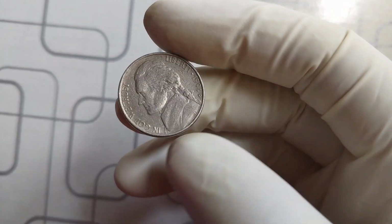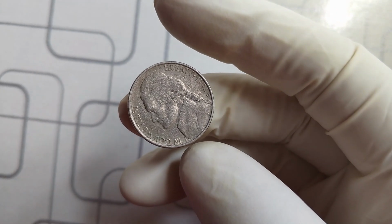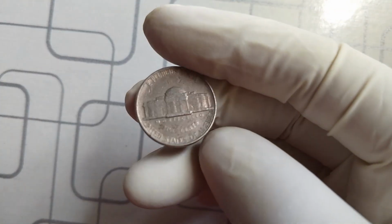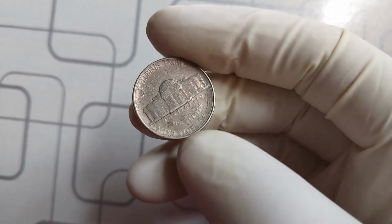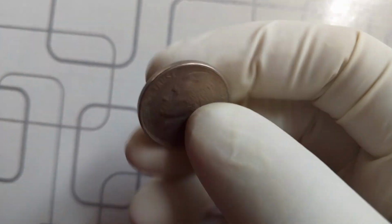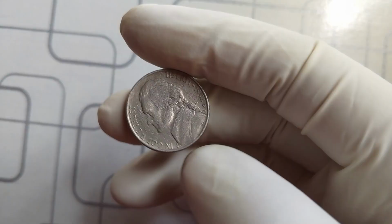The Jefferson nickel has always been a part of American life, but coins like the 1994 D show us that even modern issues can be treasures hiding in plain sight. Its current market value of $73,293 is not just a number, it is a reminder of the importance of detail, rarity, and the passion that drives the world of coin collecting.